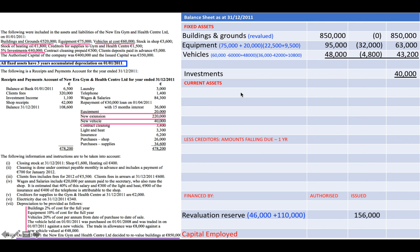€40,000. Now, while we're on the subject of investments, we should think about, is there any investment income due? And you remember earlier on in the P&L, we said we should get 2,000 for the year, but we only received 1,100. So therefore, investment income due, current assets, €900. So we still have yet to receive this.